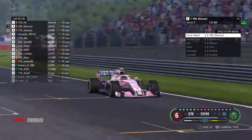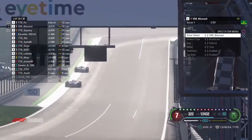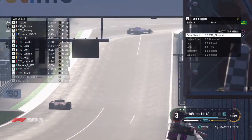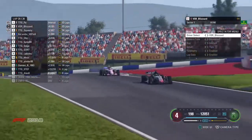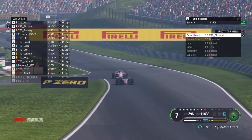Here we go then, across the line, 11 laps to go here in Spielberg. Poe leads the way from Blizzard, Squeezy, Lambo, Ollie, Spike, Siege, Gord, Litinho, Maze, Plaster, Damien, Steph, and 3 DNF so far, Alan K, Sean and LMFC.